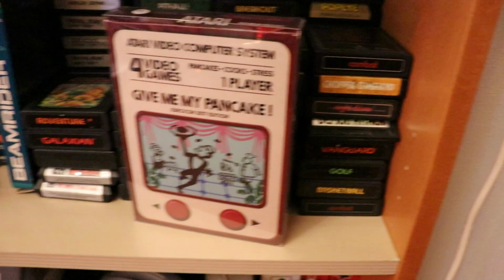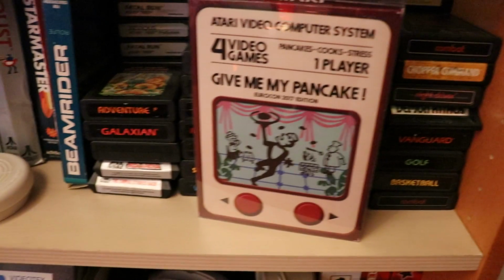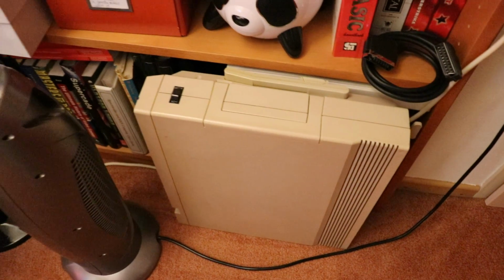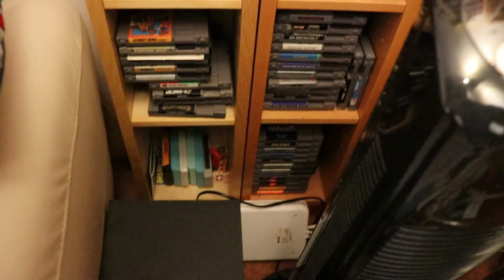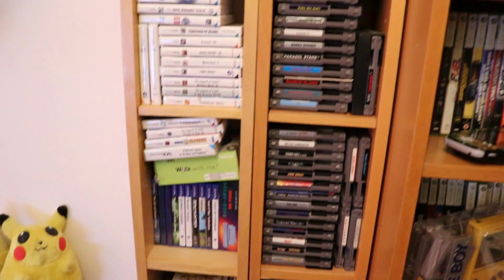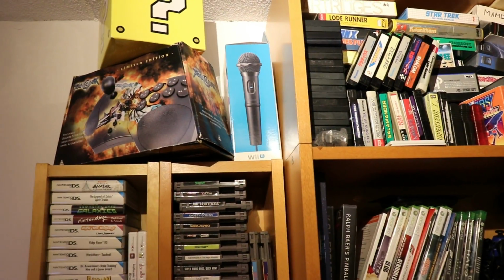My Atari 2600 titles, my 7800 titles boxed and of course, the pancake game, Red Alert PC, GW Basic, my Commodore 128D. The monitor is actually back in the attic. Some books over there. My Famicom collection down there. NES, moving up. Super Nintendo, DS, 3DS, PlayStation Vita, and a Wii U SingStar microphone.